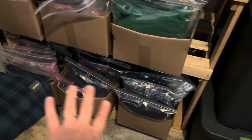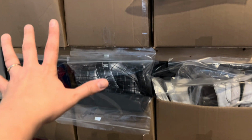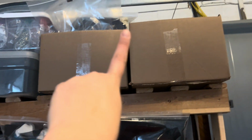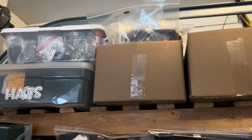Here again, we have all my inventory. This was the section that I condensed yesterday. So all the way up at the top, I have an empty box. So now I just have to shift everything one box over, and that feels obnoxious to me.